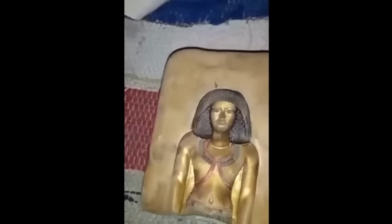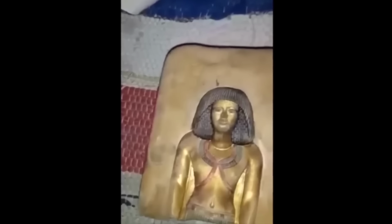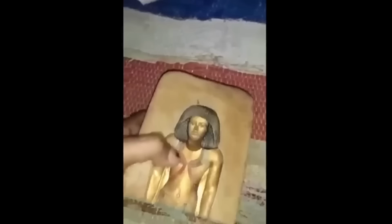Just recently, a video of a digger was uploaded to social media, where the user said that they found something interesting. The object in question appears to be gold, and has hieroglyphics on the back of it, while on the front is what appears to be an unknown female Egyptian.